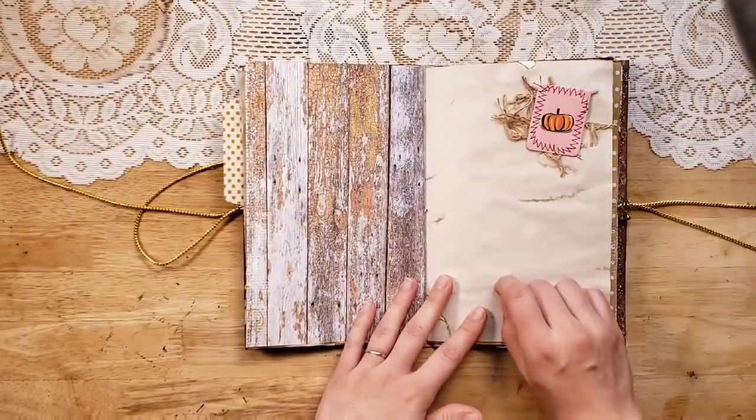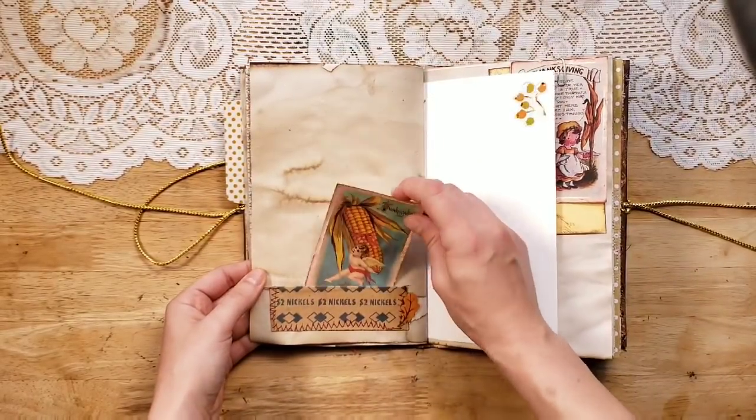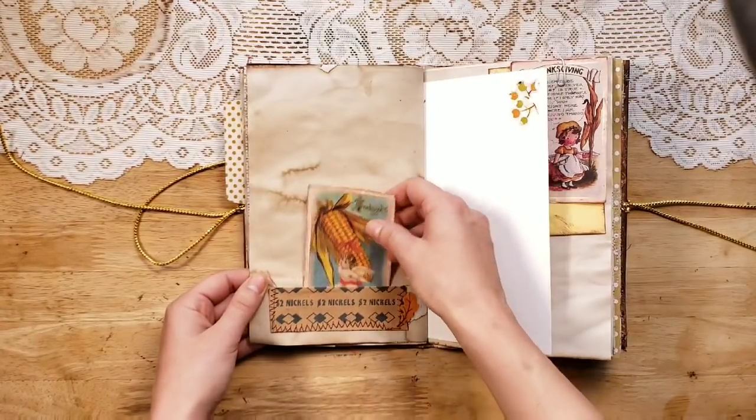This is a little mini playing card that has a pumpkin on it. My favorite way to use coin wrappers is to make them little pockets. They're nice and sturdy.